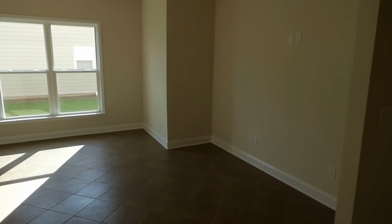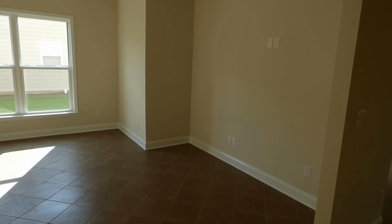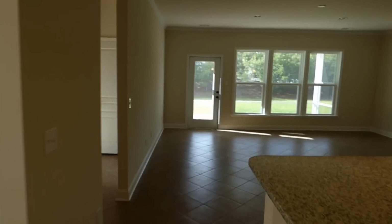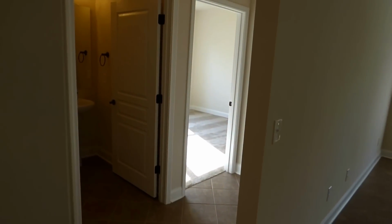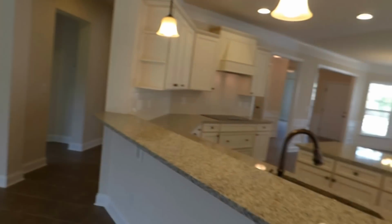Has an indent there for, looks like, your media center, you know, for your TV and so forth. So it does separate that off. Let's come over here and see this big room. We'll call this the living room. Our second bedroom is over here. We'll come back there in just a moment with our guest bathroom to the left. And that second bedroom has its own private bathroom.